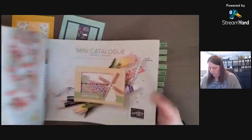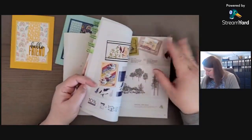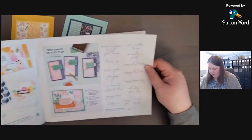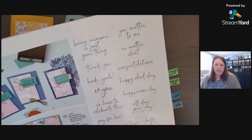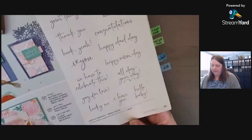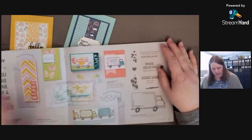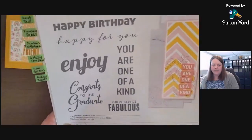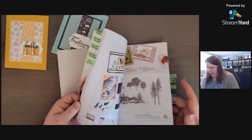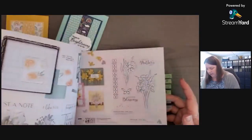So page 52. Well, here's one, Happy and Heartfelt. So this pretty little stamp set is $33. It has lots of sentiments. And then this one here, the Slim Sayings, and it is $30. So there's quite a few sets in here that will work for sentiment only.